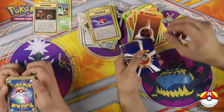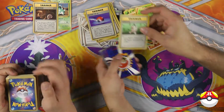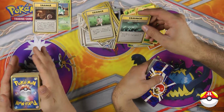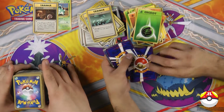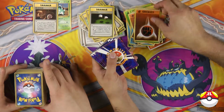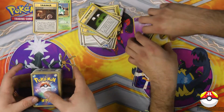Let's put that to the side. Energy. Oh, Pokeball. Another Pokeball. Another recycling bin. Oh, energy retrieval. I thought the other one was energy retrieval. Or the other one's energy revival. I think so. One of them. Gambler, from Fossil. Yeah. Energy. Oh, let me fix the energy. Can you fix the trainers? Yeah.